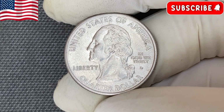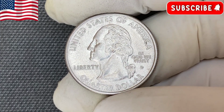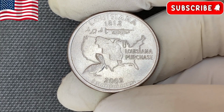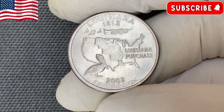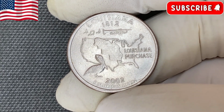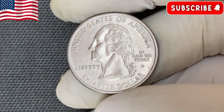It's stories like these that keep the thrill of coin collecting alive. You never know what treasures are sitting in your pocket or hiding in a dusty coin jar on your shelf. So check your change, inspect your quarters, and keep your eyes peeled. Because the next great discovery might be just one coin away.